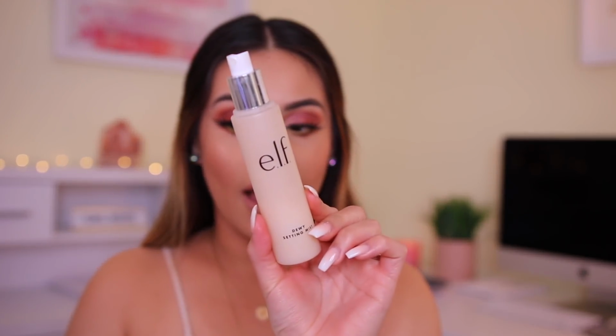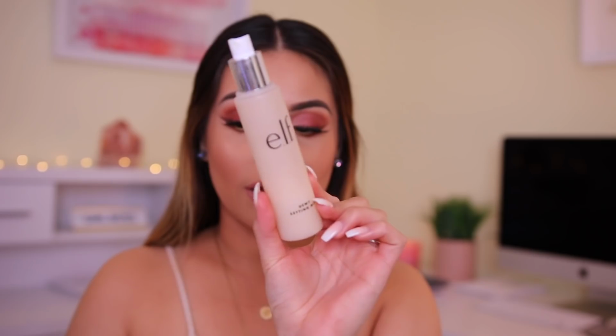Dewy Setting Mist. I love this, and I don't know if you can tell, but I literally don't have any left. There's just a little tiny bit left, but this is amazing. It's so dewy and fresh and it smells like coconuts, but it's not greasy on the skin. It doesn't make you look oily. It's a really nice dewy setting spray.